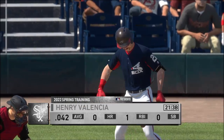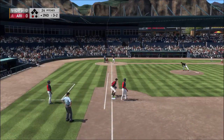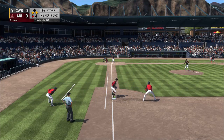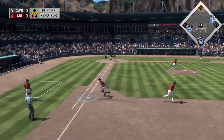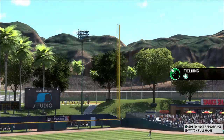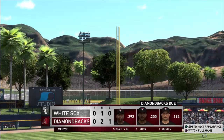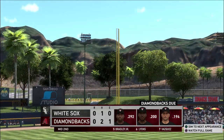Coming to the plate now, Henry Valencia. And he could give his guys an early lead if he can come through here. Full count. Here it comes. On the ground is short. Could be two. Wong for one. Relay to first in time. And just like that, this side is retired. A hit and an error in the inning, but they failed to score. We'll go to the bottom half of inning number two. And we are tied 0-0.